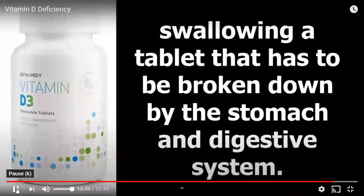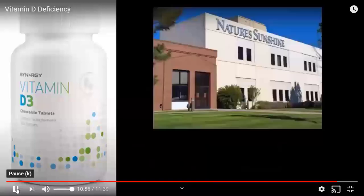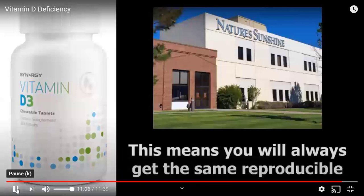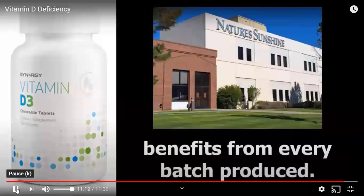Another factor in why this is our product of choice is the quality assurance standards for this product. Produced by Nature Sunshine Products in Spanish Fork, Utah, this facility is FDA audited and TGA certified. This means you will always get the same reproducible benefits from every batch produced.